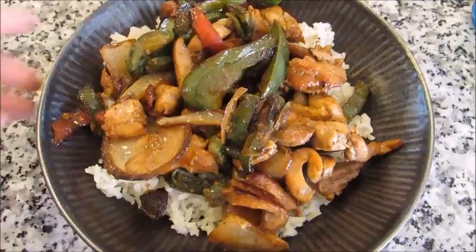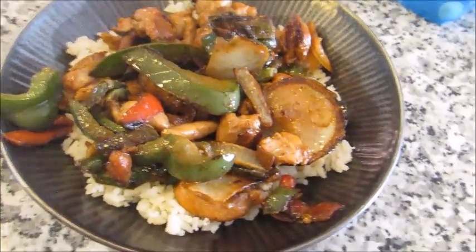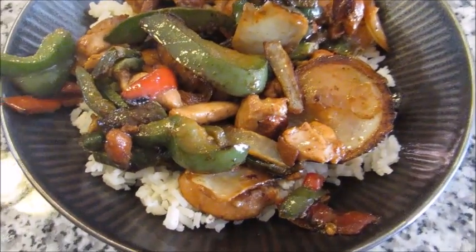Looks so yummy. I'm about to post a picture on my Instagram because it looks so good. So thank you Publix for hooking us up. This is dinner tonight. Looks really good.